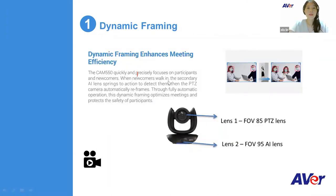Okay, so let me recap again. Basically, the second AI lens, the one below this one with a 95 degree FOV, does the AI detection and then triggers the PTZ lens, this one on the top. This enables framing the participants in the meeting room again. Therefore, when a newcomer is even coming late, the second AI lens can detect the newcomer again and then ask the PTZ lens to reframe, because it can be annoying to adjust the camera angle yourself manually using the remote control. So with this CAM150, we simply let the second AI do the work.